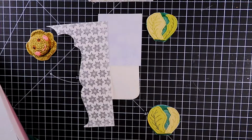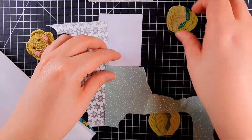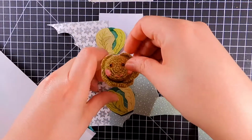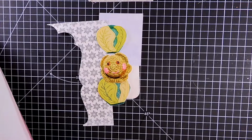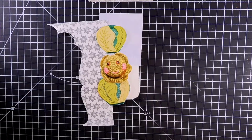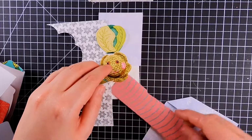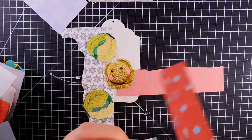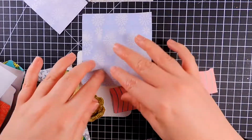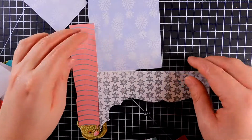I've got that lovely green again, but would it be too much? Yeah. It's too green. A bit of blue can go over there. The pink could go down there, and that could go down there.